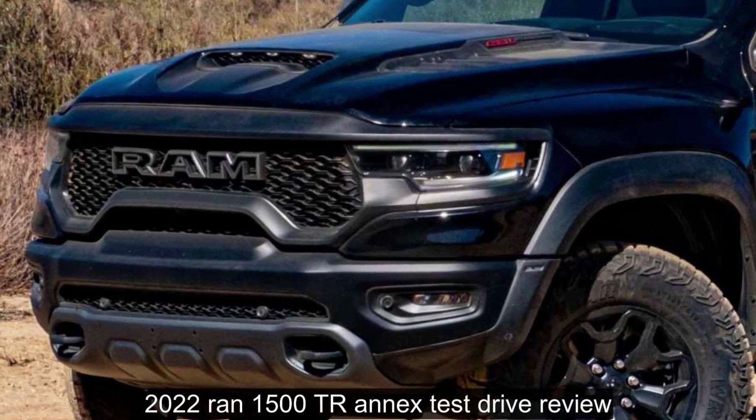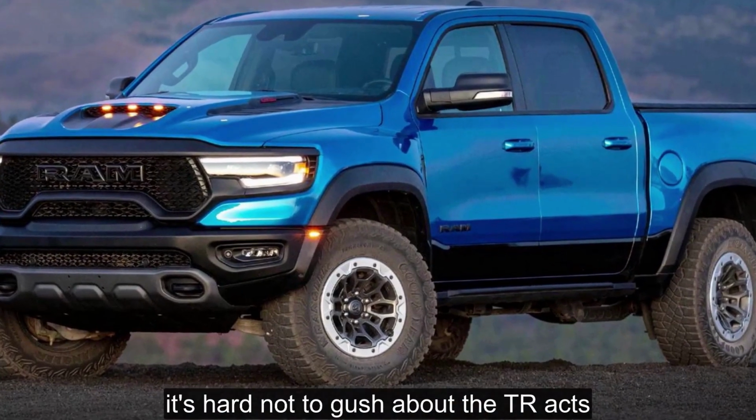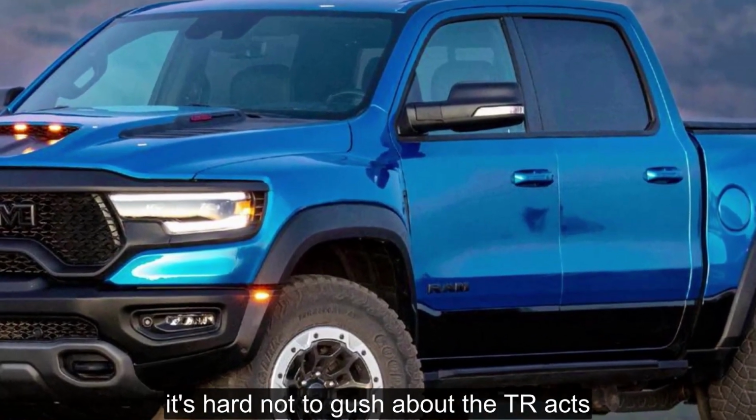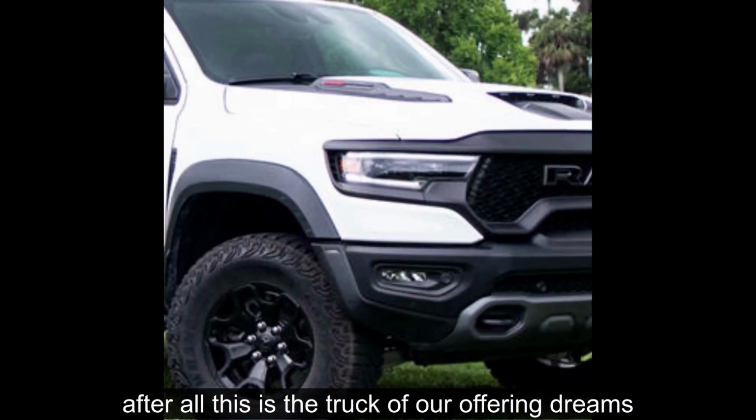2022 Ram 1500 TRX Test Drive Review. It's hard not to gush about the TRX. After all, this is the truck of our off-roading dreams.